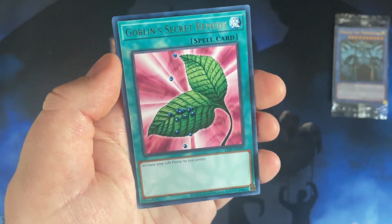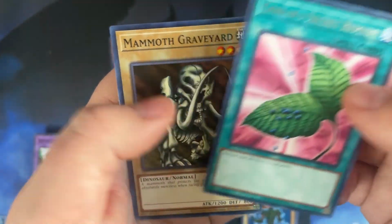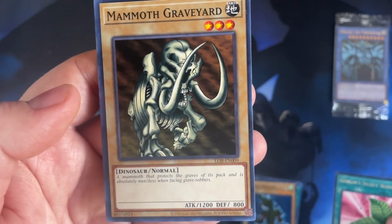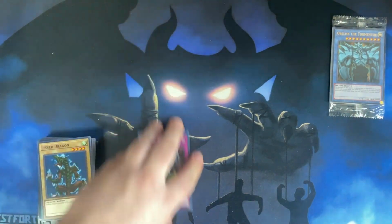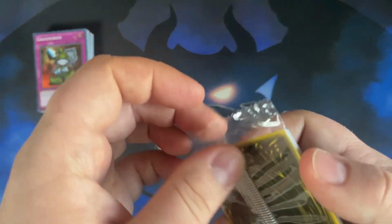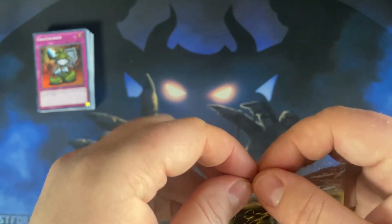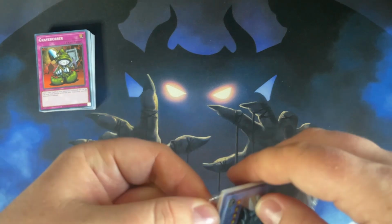whereas I feel like these cards can be worth something to investors and to players alike. Goblin Secret Remedy. And a Mammoth Graveyard. Wow, that is classic. If you ever watch the shows, you know Mammoth Graveyard. That's classic, dude. Awesome. Okay. All right. We got some nostalgic stuff. Whether it was good or not, I don't know. Let's open up this. I don't know how to open this. I don't want to damage any of these cards because these cards could be worth something moving forward.